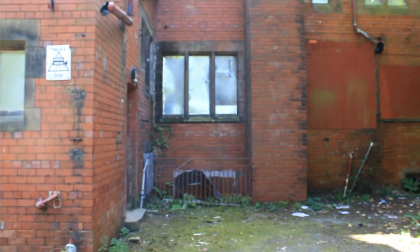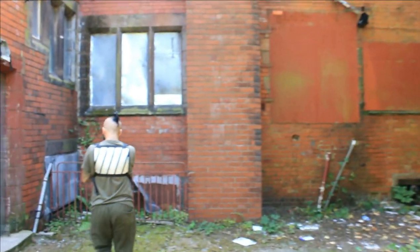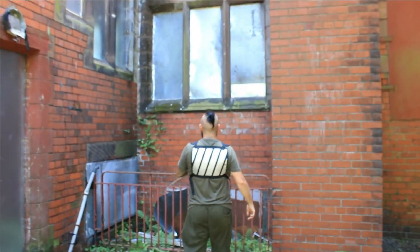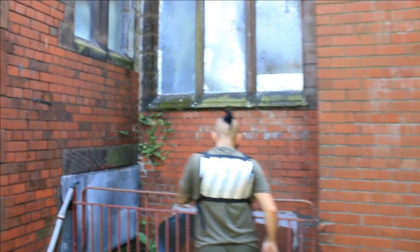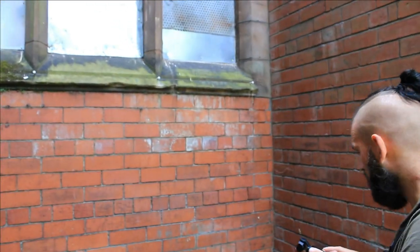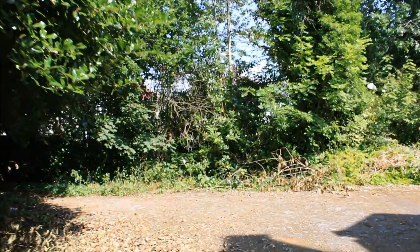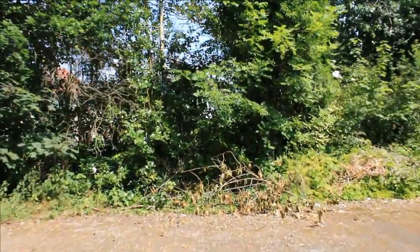Try around the back. Look, this is a school watch area. So obviously people are getting in. Yeah, but they've replaced it, haven't they? That's just a drain. You go around the back. Nice looking building, that is.